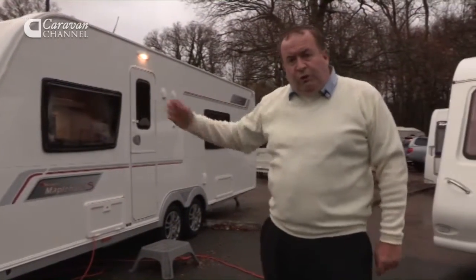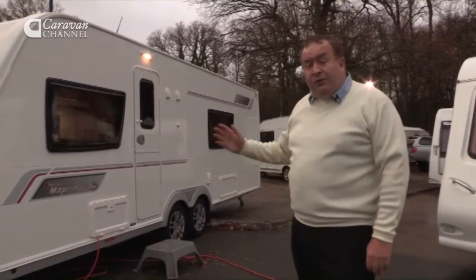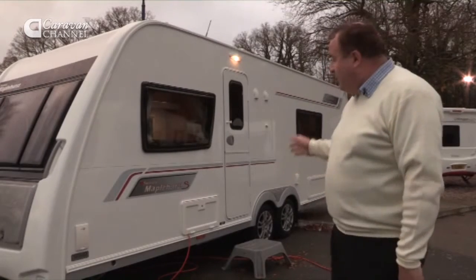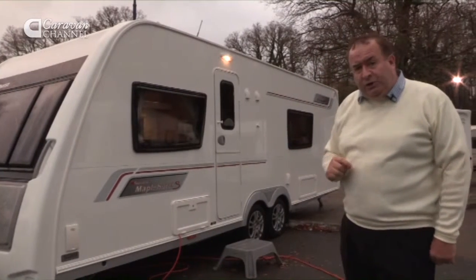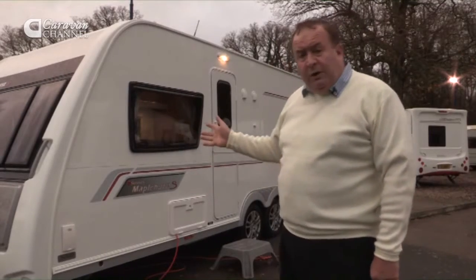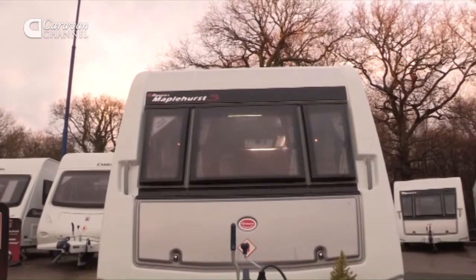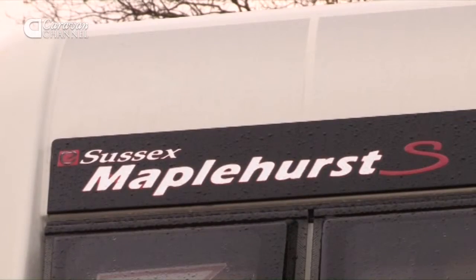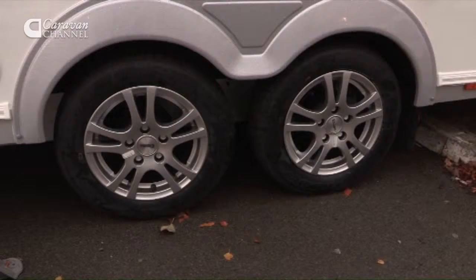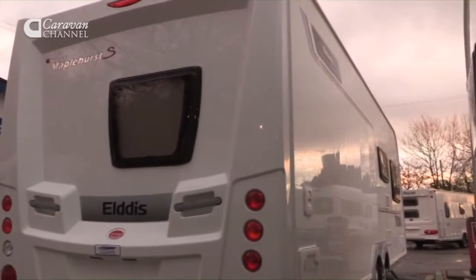Let me introduce you to the Elddis Avante. This is the 2013 model, so it's the latest model that has come out. There are a number of different modifications to this model, the 2013 version. There are also some alterations to that model because it's a limited edition from this dealership where we're standing at the moment. I can describe this caravan as a twin axle, 4-berth, fixed bed caravan.